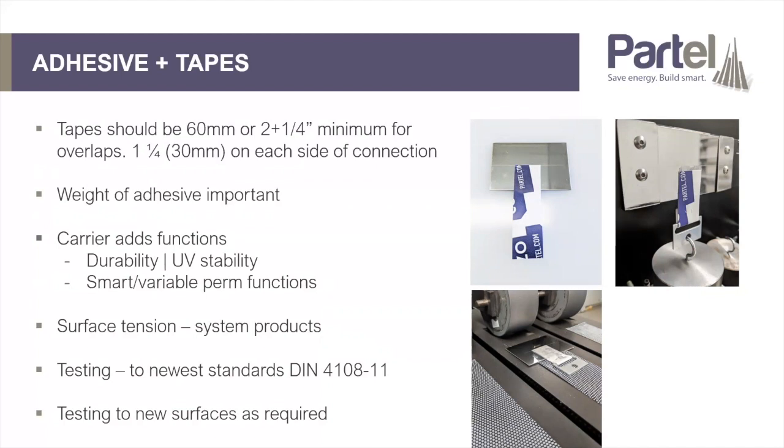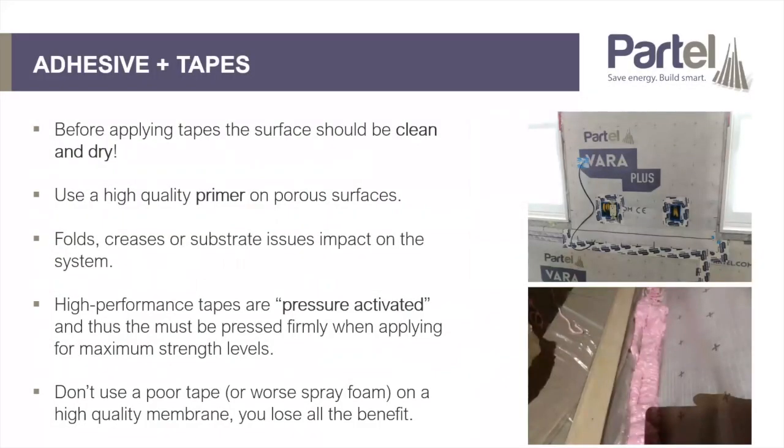We test quite a bit both externally and internally. So if people have requests on a particular adhesion or they want to test, let's say, a cement board or a wood fiber board, we can carry out those tests. Generally, the quality of the adhesive is also another part, but we need to be sure what the surface it's been adhered to is like.